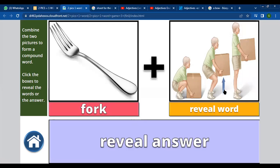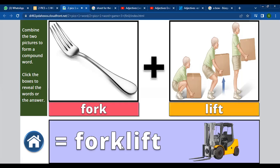Grab. You grab it, but the action of bringing it. Lift. Exactly, very good. So we make a forklift. Oh, this is a new word. Yeah, forklift. Okay, it's a machine. Very good.